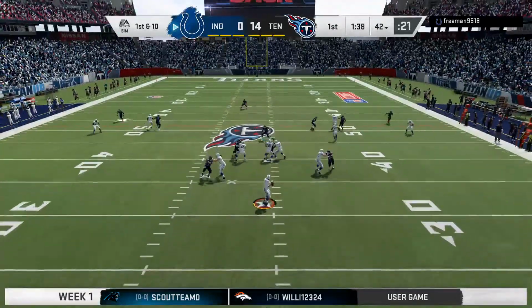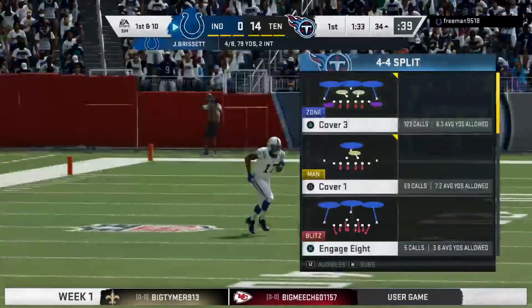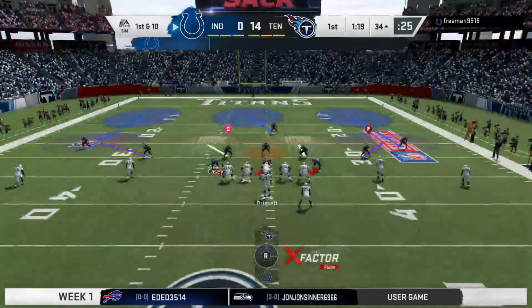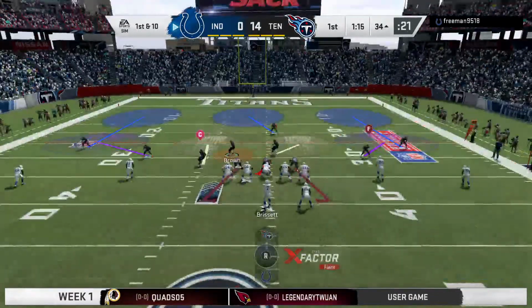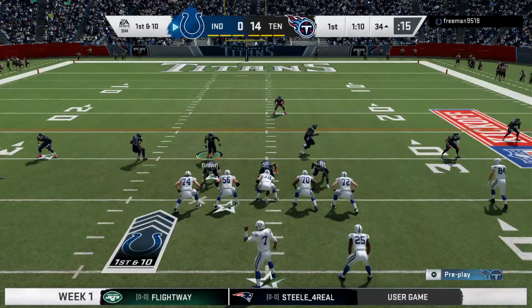On 1st and 10, Brissett. Into the hands of his running back, Marlon Mack. 23 yards, the final tally. That was an excellent read right there. Saw cover 1. That means it's just a single high safety. So you know if you throw the ball to the outside part of the field, help is going to be a little bit late getting there. And he puts one out there for a big-time completion.